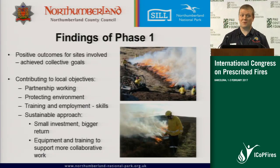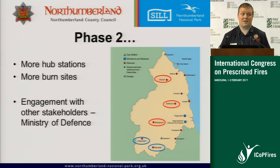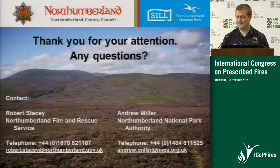So just to round off, we found that it was a really positive experience, with a lot of partnership working, and we made some really big inroads. It was small scale, but we're now going to look at doing a second phase of that project to expand training to more stations and to bring in more stakeholders like the Ministry of Defence.